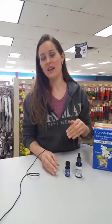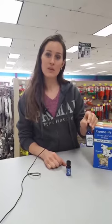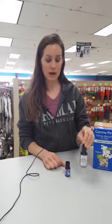CBD can help with both of those, and it also can help with inflammation in the body, in the heart, and inflammation in tissues. So people will use this in conjunction with any sort of cancer treatments that they might be using for their pets. It can be used to reduce inflammation associated with allergies. And that does not mean that it treats allergies specifically, but some people can find it to be effective as opposed to using a steroid.